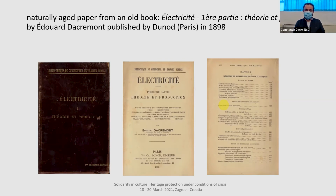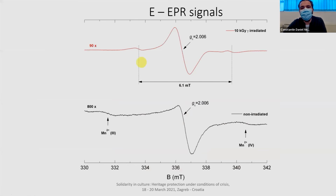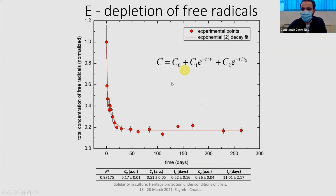This book has a low quality of paper and it's already degraded because it's very old and was kept in not so good conditions. You can see the EPR spectrum, it's very weak. This specific one decays quickly.